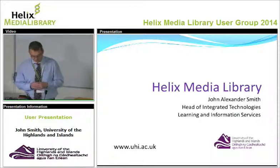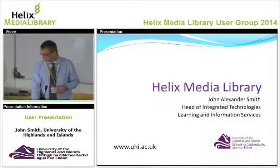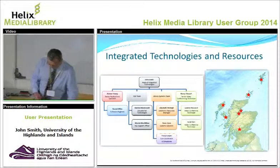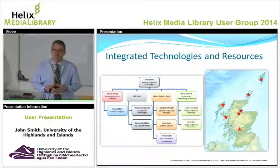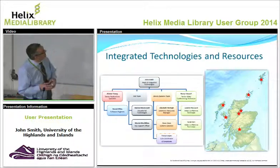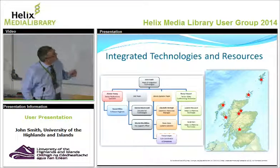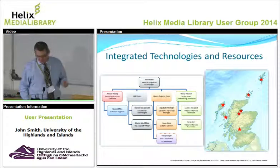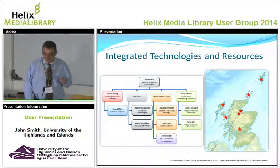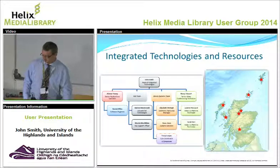I'm the head of integrated technologies and resources at the university, and it's part of the Department of Learning and Information Services. I have just 10 staff looking after the majority of the web-based services that our students use at the university. As you'll see on the map here, the little stars point out where those 10 staff are located, on 4 islands in the Scottish Highlands and on 4 islands and in 3 locations in the Scottish mainland. This section is part of a larger department with about 40 staff in total.